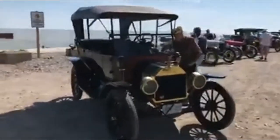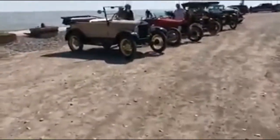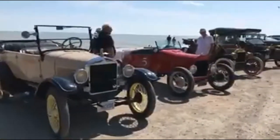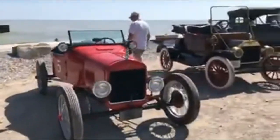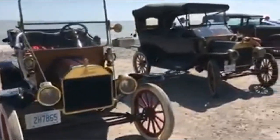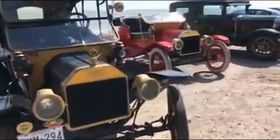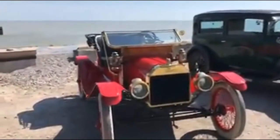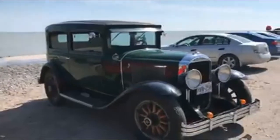This is my good friend Bert Vanderwall's 14T. And here's a nice 1927 Model T Touring. And my friend Ross's 23 Speedster. Here's a beautiful 1912 Torpedo. My friend Scott's 1913 Model T. Brad Glover's 1911 Roadster, and Chris Kramer's 1928 McLaughlin Buick, Canadian Buick.